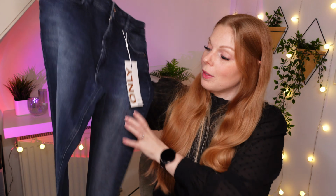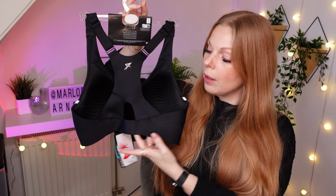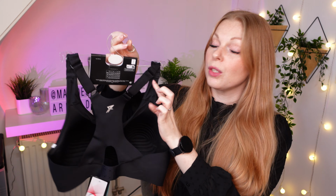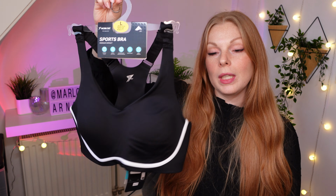The first thing that I picked up, and will definitely not show a try-on clip of, is this sports bra. I really like the cute white detail on the bottom. And it is actually one of those sports bras that you can make to your own liking, because you can adjust the band and you can also adjust the straps. And yeah, it just really caught my eye.